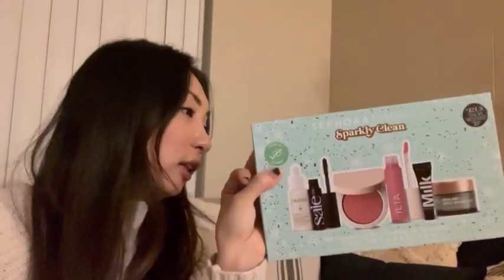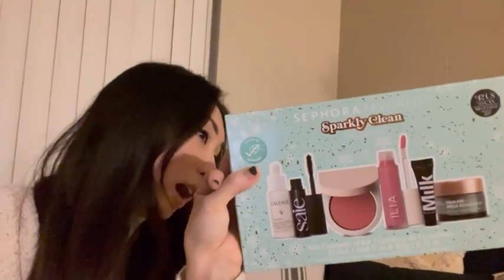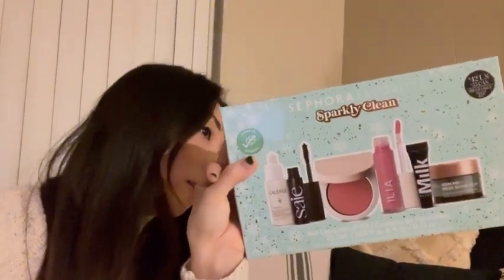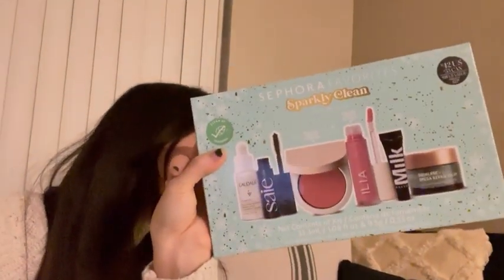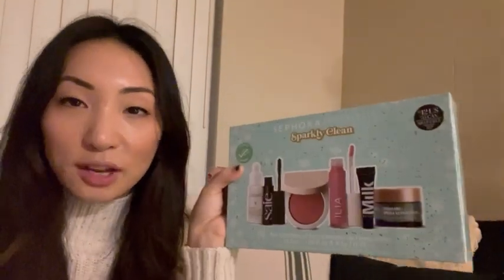This Ilia lip oil. I really like their mascara, so I'm excited to try that. I've always wanted to try Milk, that is the mattifying primer. And then this last one is a Biossance Omega Repair Cream. So there's the little kit.